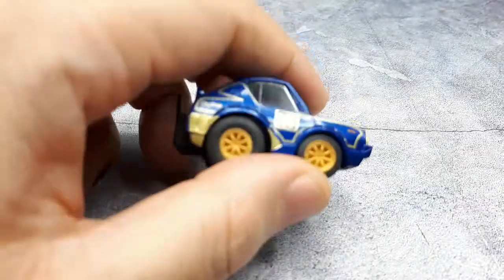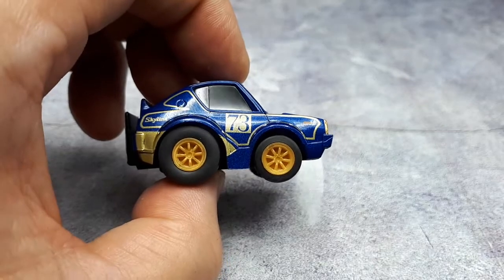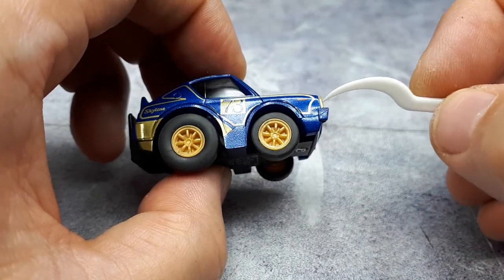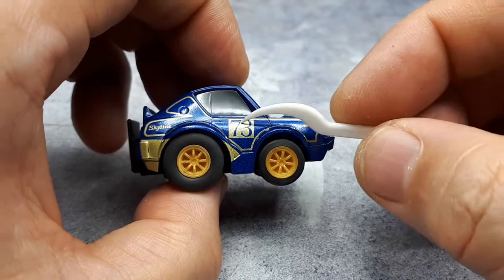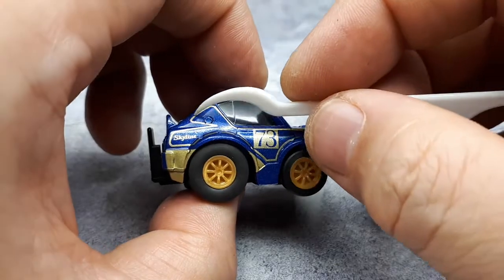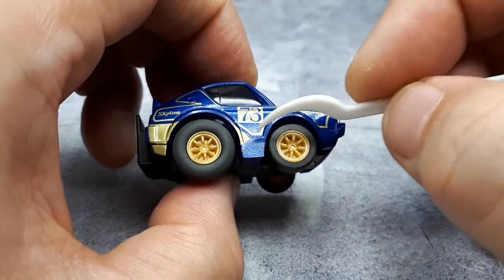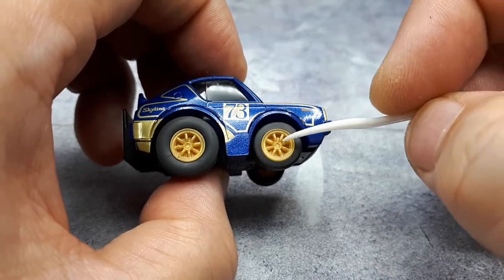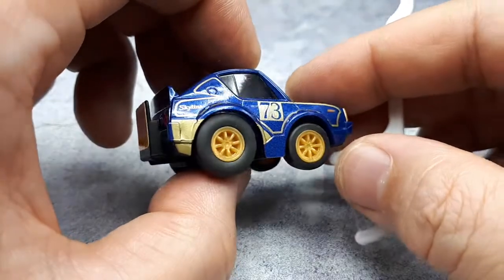I mean, you can't expect it to be really accurate being a cartoon, but I do like these Choro-Qs because they pack in a lot of nice details for a toy. Looking at the printing, it's really nice. You've got this orange marker, the 73, the gold pinstriping. It reminds me of a John Player Special livery. And then it does have the Watanabe F8 wheels, but they're blanked off because they have to be strong to be a toy. But no problem.